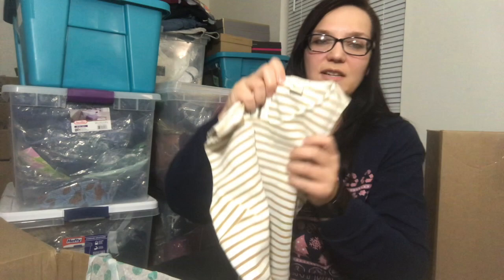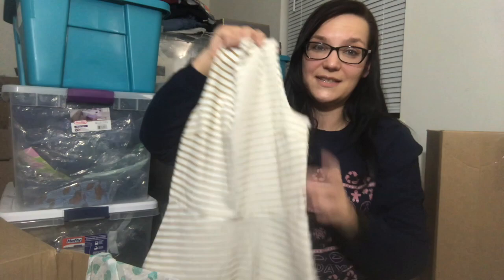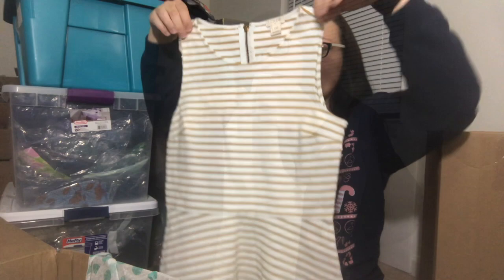Okay, we got J. Crew, what is it, factory outlet, one with the dots. I'm pretty sure this is older label J. Crew, and it's an extra, extra small, so I have the hardest time selling small sizes like this. It is cute. It's like a little peplum top. I'm not sure what I'm going to do with this one. I'm putting it with the J. Crew skirt that I also am on the fence about, so we'll see.